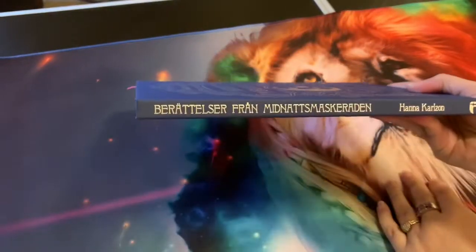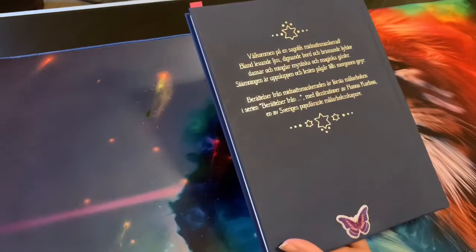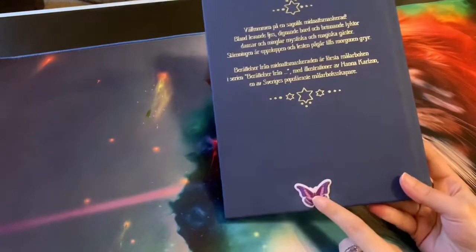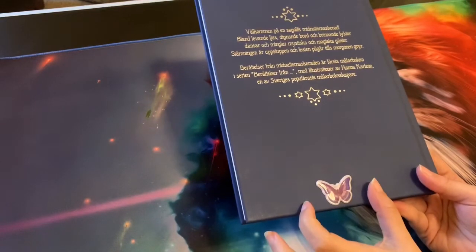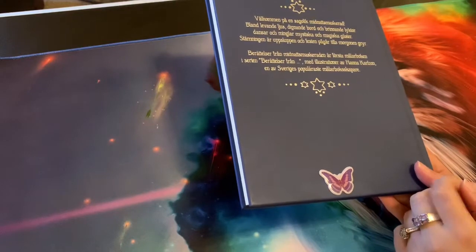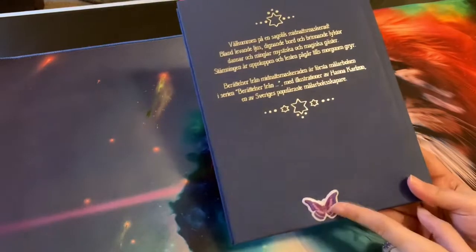Then coming on to the spine, we've got the silver foiling, and then the back of the book, where we've got the silver description of the book. I haven't got a clue what it says because mine's in Swedish. We've got these lovely silver foiled stars, and please do ignore my butterfly. I've just literally added this butterfly because my book came with a sticker. I did remove the sticker and it left a mark because it is a material book. So just be careful if you do receive a book with a sticker and you don't want to mark it. So I've literally just stuck a butterfly on it, which I quite like, it's cute.